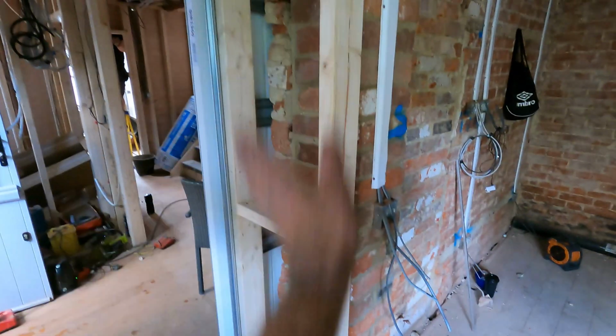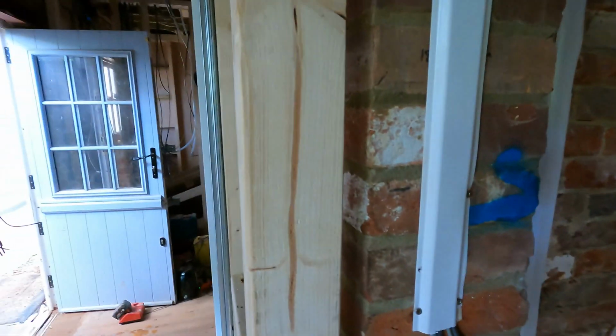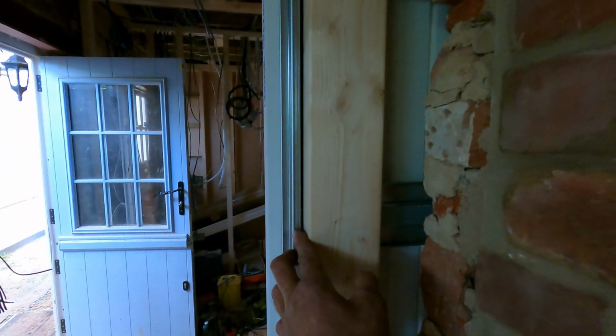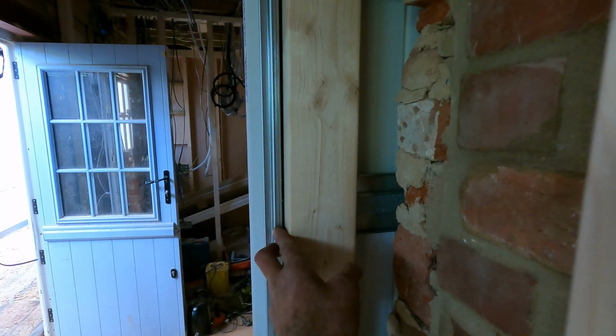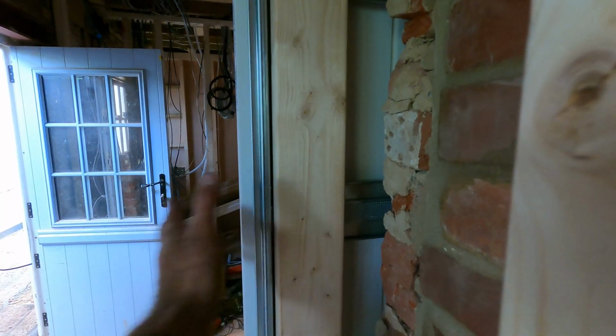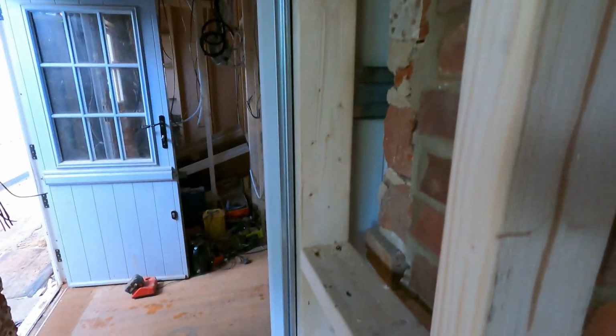So now that add-on's been done, that's the thickness of a board off of there, and then what we might have to do is either a stop bead, corner bead, something like that, and then put the door jamb on, and then we'll get a nice finish on that.